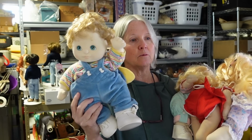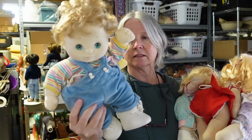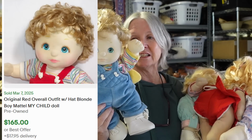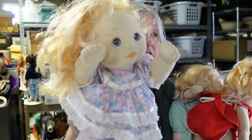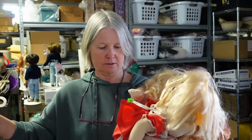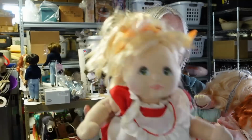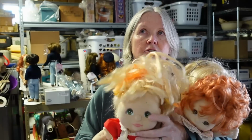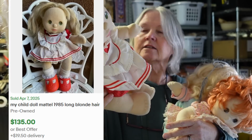Most probably, the fact that I have this one with its shoes and socks and a complete outfit, I'm hoping 80 plus for this one. Now, I don't know if this is an original outfit, but again, little girl with the blonde hair. Let's see. Another little girl. Look at, ooh. I know this is an original dress because I have had it before. And they're in relatively good condition.